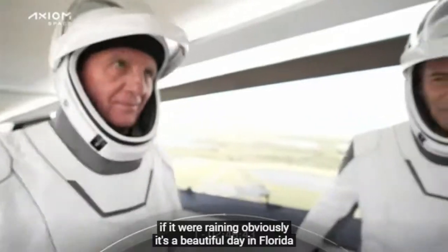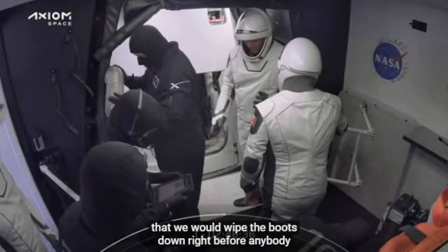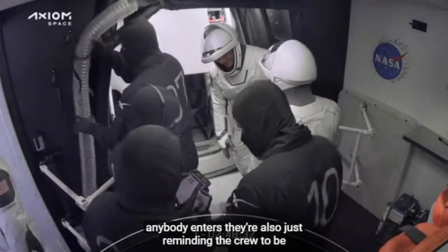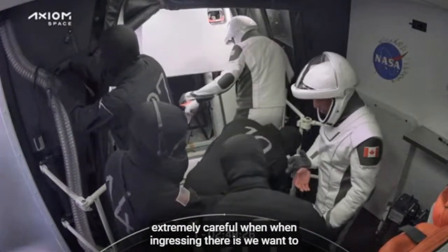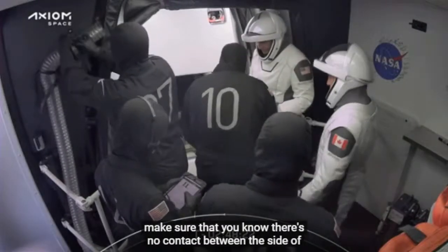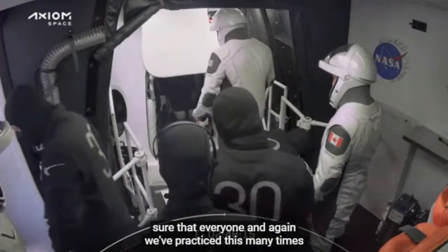If it were raining, obviously it's a beautiful day in Florida. And if it were raining, this would also be the opportunity that we would wipe the boots down before anybody enters. They're also reminding the crew to be extremely careful when ingressing. We want to make sure that there's no contact between the side of the vehicle and their helmet, for example. Right. And again, we've practiced this many times.